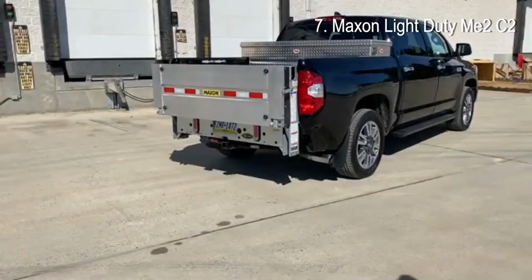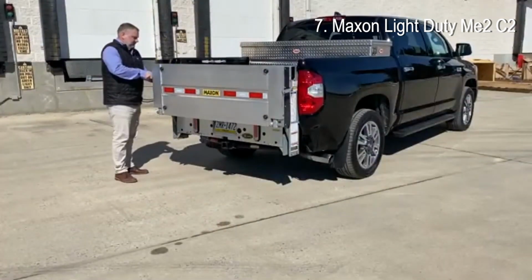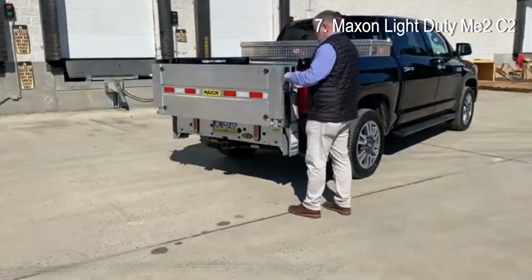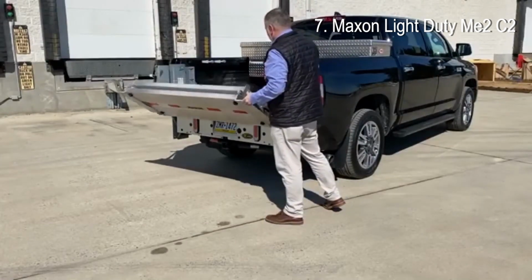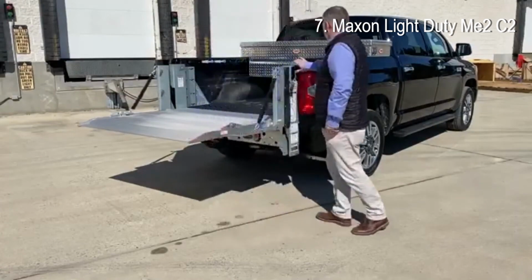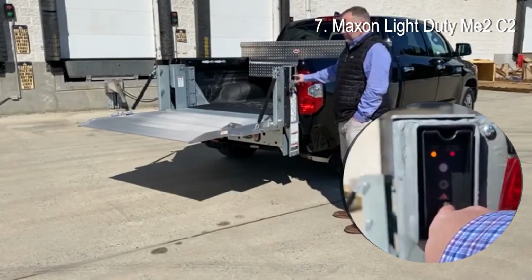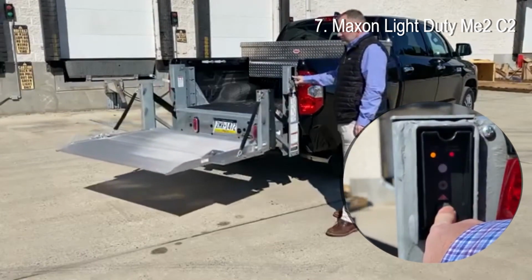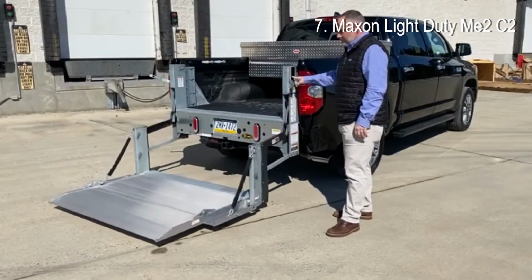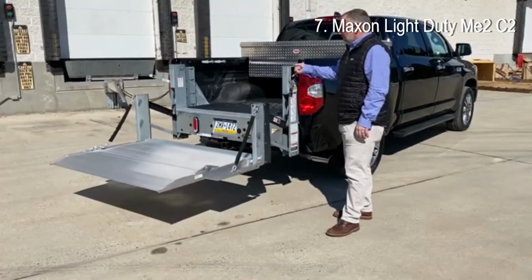7. Maxon Light Duty Lift Gate. Light duty lift gates are designed to provide easy, safe, and cost-effective lifting of light to moderate loads. Maxon's product line features light duty options for pickup trucks, service bodies, stake beds, van bodies, and cargo vans. High performance, low maintenance. Automatically deactivating 90 seconds after operation. Steel or aluminum platforms and fully enclosed hydraulic system.